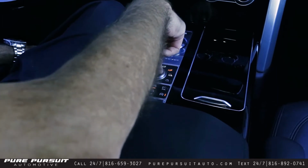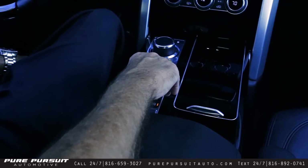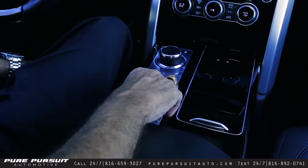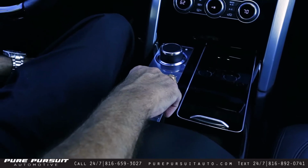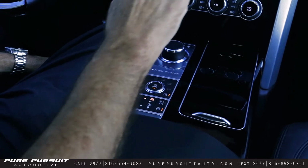So, or you can just put it in auto and it will go ahead and select that for you. You've got a couple of other high and low here for the vehicle. You can put this into neutral to select whichever one of these you want, whether it be putting the vehicle in low range. And when you do that, it also selects the height of the vehicle. And we'll show you that.